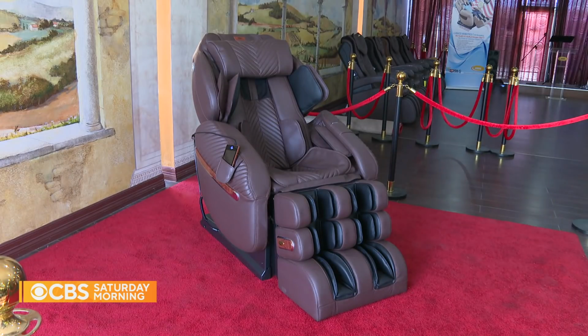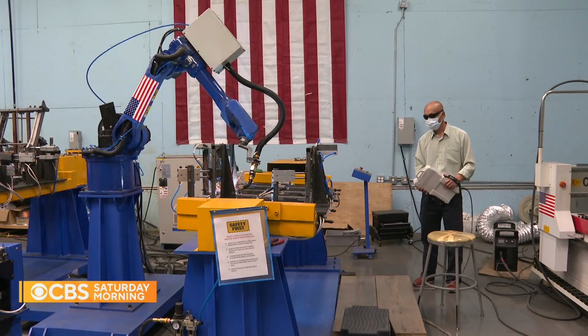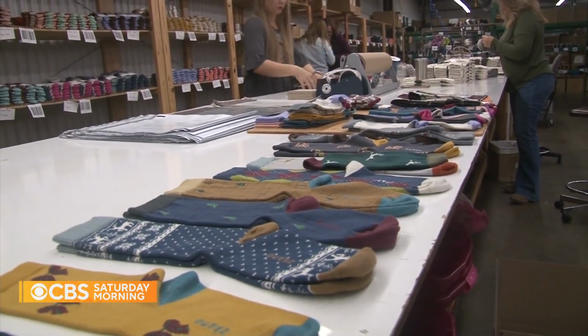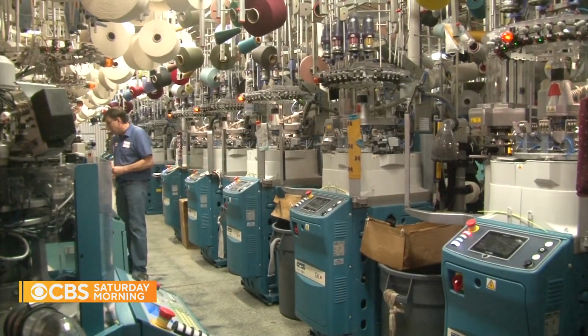Want a massage chair made from Texas? Call Tom Lee at LaRocco. People have a hard time getting the product from overseas. We have a full inventory. How about organic cotton Zacano socks Gina Locklear makes in Alabama? Our October sales are up around 80% so far this year. So something is going on, and we're not quite sure what.